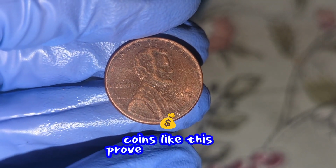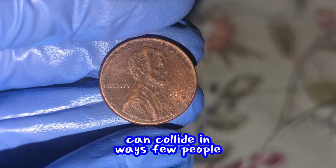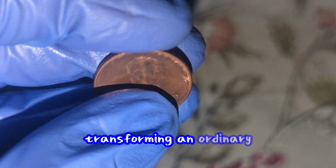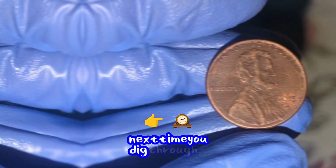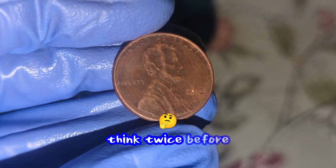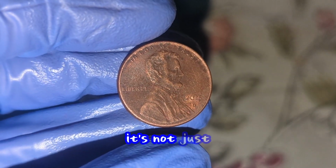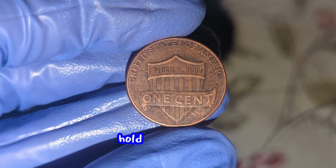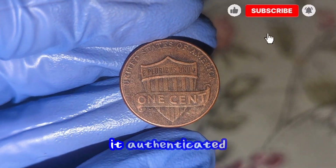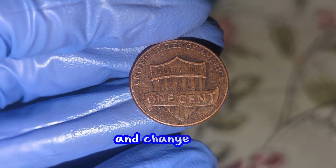Coins like this prove that history, rarity, and the thrill of discovery can collide in ways few people ever expect, transforming an ordinary object into an extraordinary treasure. So next time you dig through a jar of pennies, think twice before tossing that 2015 D Lincoln 1 cent. It's not just a coin, it's a piece of history, a potential fortune, and a symbol of hidden opportunity. Hold it, protect it, and get it authenticated, because sometimes, the smallest coin can hide the biggest secret and change your life overnight.